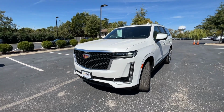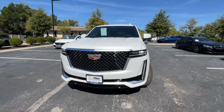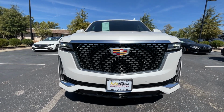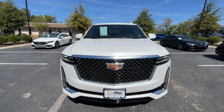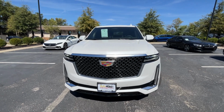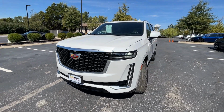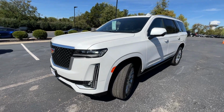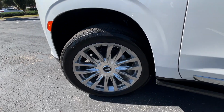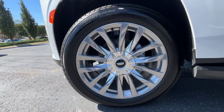As we come around the front end, we have this newer front here, starting in 21. LED headlamps along with LED signature daytime running lights. Love the Premium Luxury grille. And as we come around to the side here, we have 22-inch aluminum wheels.